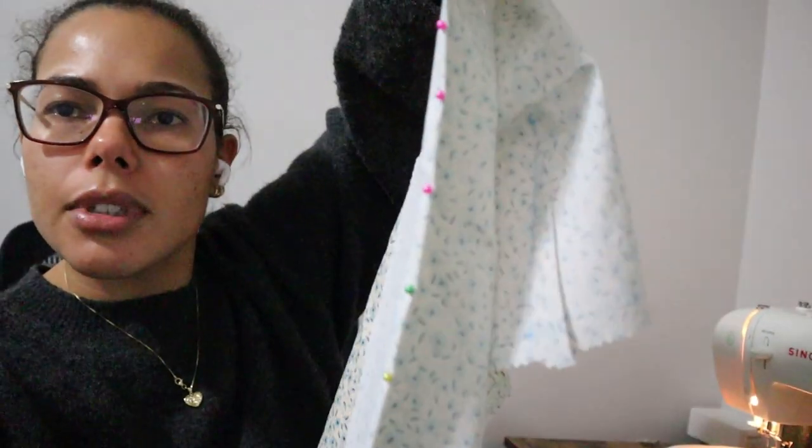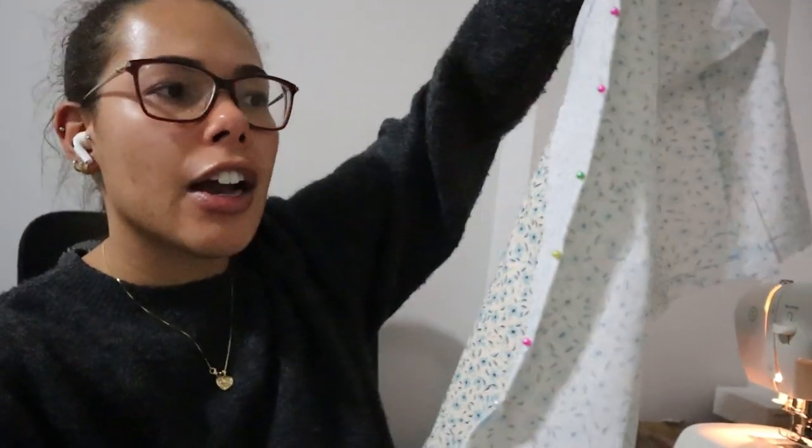Okay, so my other camera just died, but I just finished pinning the darts for the body. So you can see it's pinned right there. So I'm just gonna stitch this up while my camera charges and yeah, and then I guess we'll move on. This camera's also gonna die. I don't know what I'm gonna do. I need to make sure I charge my camera batteries.